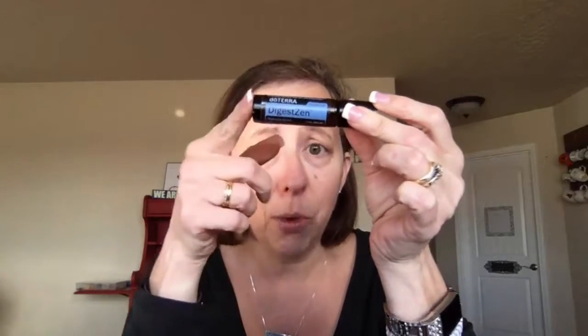So today I am going to talk about DigestZen, which is our digestive blend. So our DigestZen digestive blend comes in a roller like this, which is pre-diluted, ready to go. This is perfect for your little ones, and it's also perfect for older people who might have sensitive skin. And this is our 15 ml oil, and this is just the oil, it's not diluted.